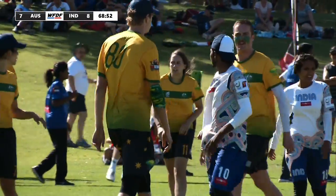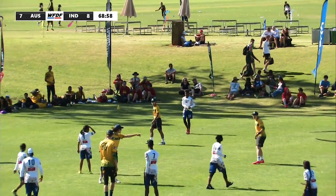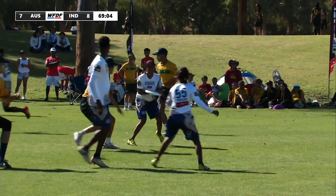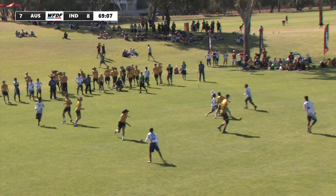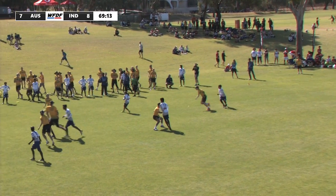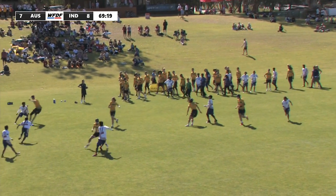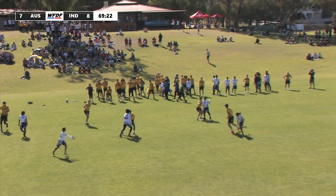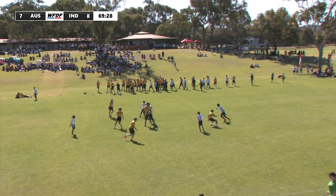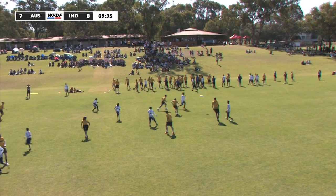Australia employing an interesting defense here. For those playing at home, this is a 4-woman fem zone. Bhavya's on the disc. Finds Datry. Looking very calm there. Back to Bhavya. Those two are looking like a strong handling unit there. Datry from Bangalore finds Meena with a safe knee drop catch, also from Bangalore. Jagan.